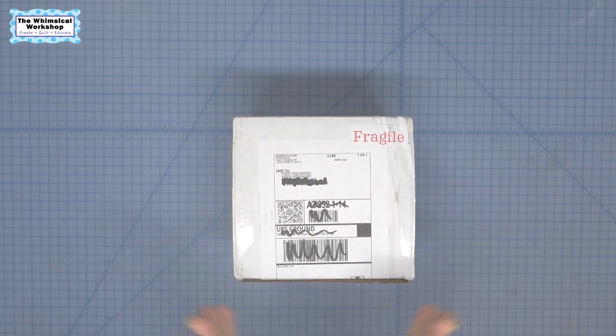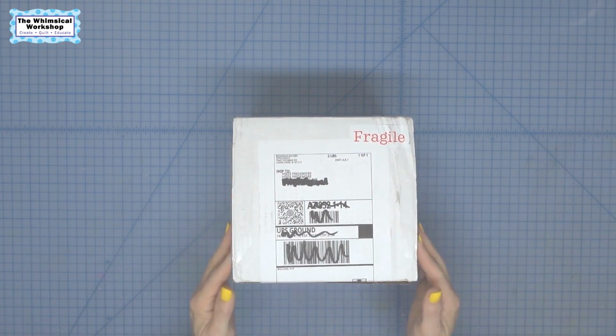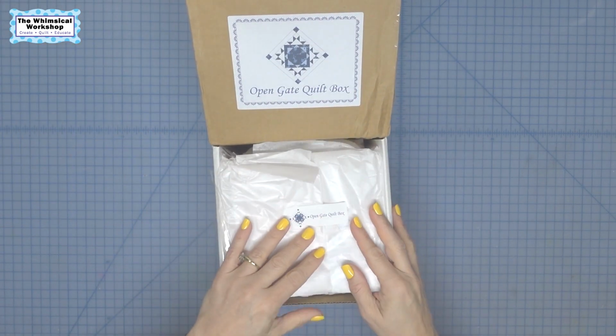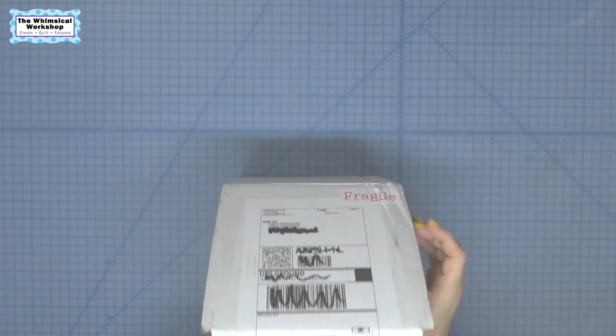All right, so let's see what we've got. I have cut the tape just to save time. You guys don't need to see that. And let's see what we've got inside. Open Gate quilt box as usual. Beautiful little thing on the top.